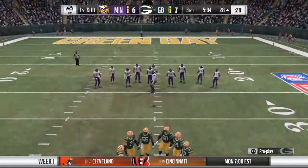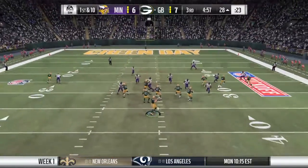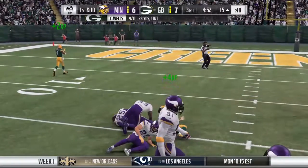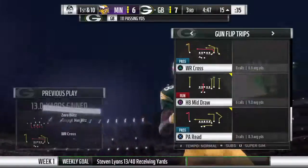And most of the time, the post isn't available because usually you have defenders in the middle of the field. But if you throw enough curls and crossing routes and underneath routes, I know from experience, they get tired of watching those balls get caught. They start to creep up a little bit, and that's when you can hit them big over the top. Another nice gain, 13 yards that time, and another first down.